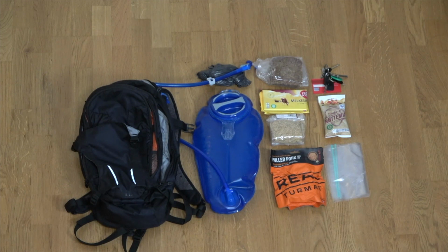But I've also got space to put some food in here, especially when I go to the supermarket. It's great to be able to put food in here and then just cycle away. I find a Camelback really, really useful these days, but I don't think it's for everybody. It's something you've got to feel comfortable with while cycling.